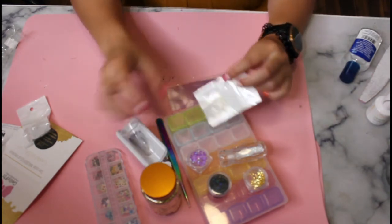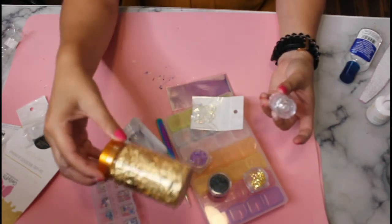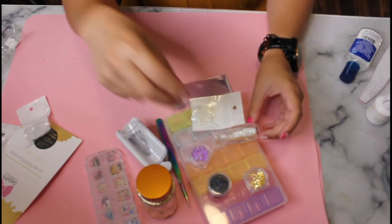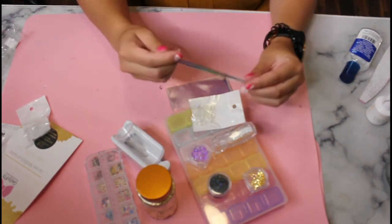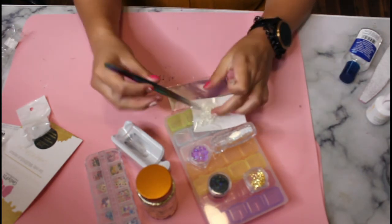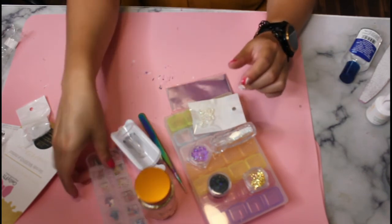I'm really pleased with it. You can create tons of art. I've always wanted these caviar beads and the gold leaf. The other stuff you could create super cute designs with. This is something super simple that everyone needs, especially if you're doing art with these big pieces. It's really helpful to have a pair of tweezers to pick them up and place them on the nail.